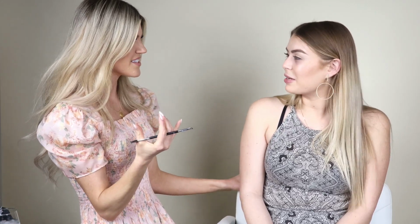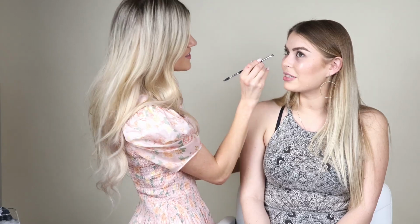Hold your mirror down when you do it and do your line almost a lot lower than you think. Like almost in your tear duct, and super skinny. Because if you do it on top, it just looks fatter. Does that make sense? Yeah, that makes sense. Because it's sitting on top of the lash line. If you do it lower, it looks skinnier.